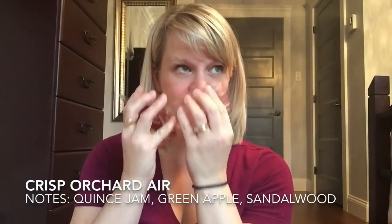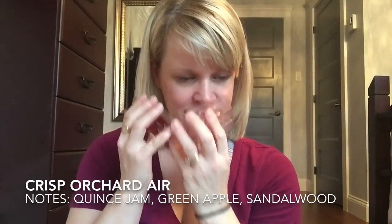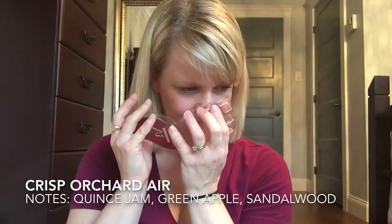Just a little bit. Okay, another one I went through was Crisp Orchard Air. This one was sweaty. Now the scent notes on this are quince jam, green apple, and sandalwood. The sandalwood gives it a gentle perfume tone, a very underlying tone, like the wood is nice. But I can smell that sweetness of the quince jam, and I don't know if I can smell green apple. This one wasn't very strong.